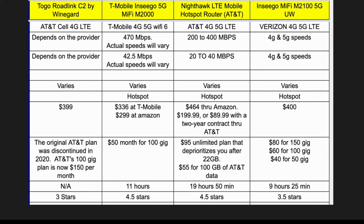Unfortunately, everybody had bought these devices, and they weren't going to get a plan that was affordable. When AT&T replaced it, the 100 gig plan is now $150 a month. The unlimited plans are like $200-$300 a month. It's absurd. The device itself costs $399, and there were some issues there. If you look at the three top-end mobile hotspots for the top three companies, they aren't cheap for the hotspot, but you do get some pretty decent plans.